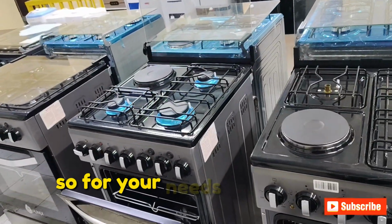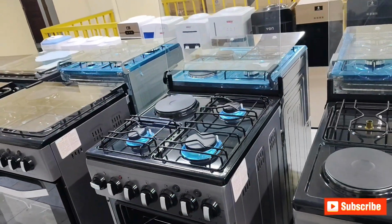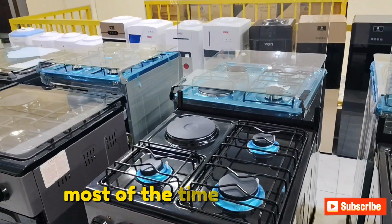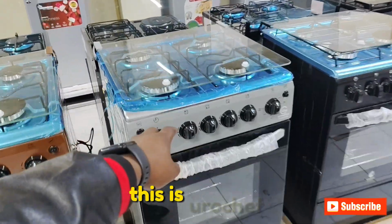So for your needs, if you need something electric, most probably you will get something with an electric hot plate. Most people might not need the electric plate most of the time. That is why we now have another cooker that can sort that out. This is Eurochef.